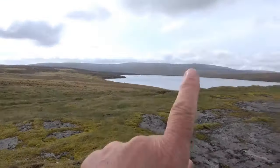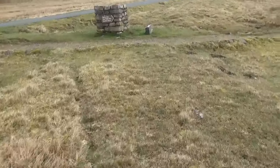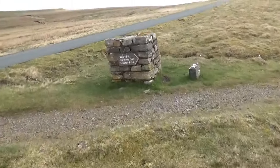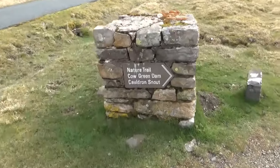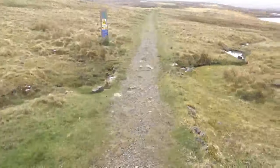The dam's down there, and it looks like this is the trail. There we go, not much navigation needed for this one.